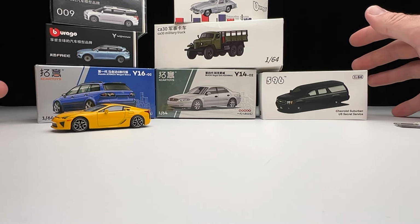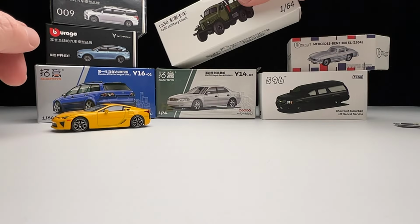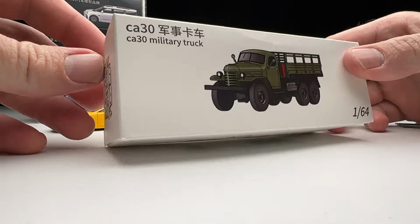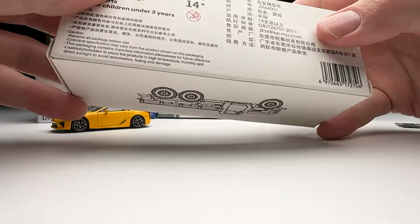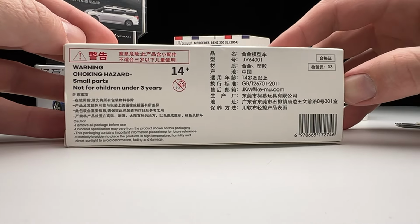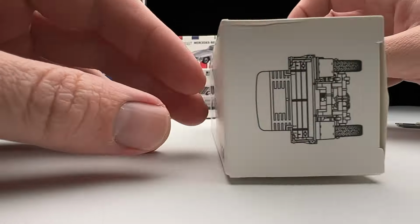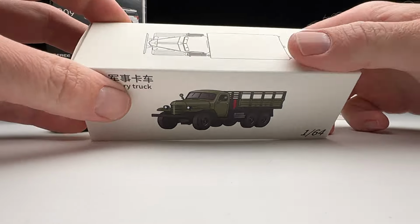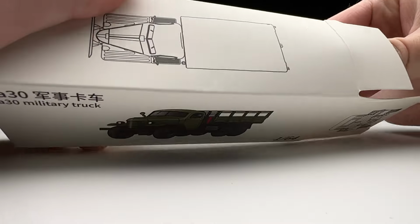All right, so next brand we'll take a peek at then. Let's look at JKM. So this would be another brand that I've sort of reviewed already. And these come in these kind of plainish boxes. No licensing that I can tell. If there is some sort of license or statement of licensing here, it's not in English. And it's a CA-30 military truck, which I think is probably a Chinese military truck, would be my guess. And I don't know anything about it, I'm just guessing.